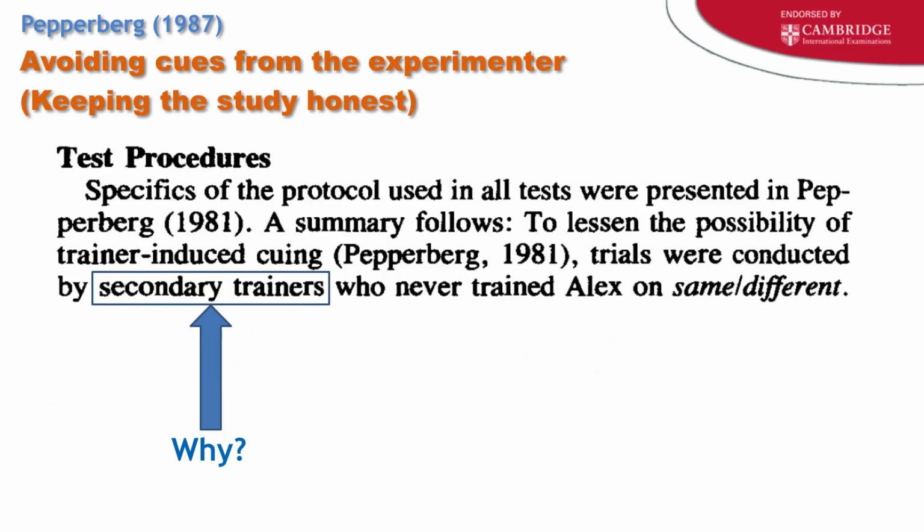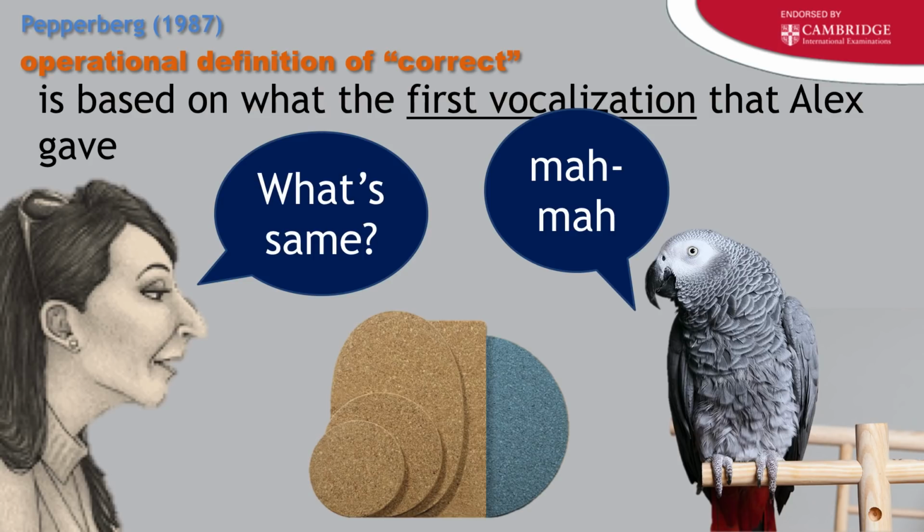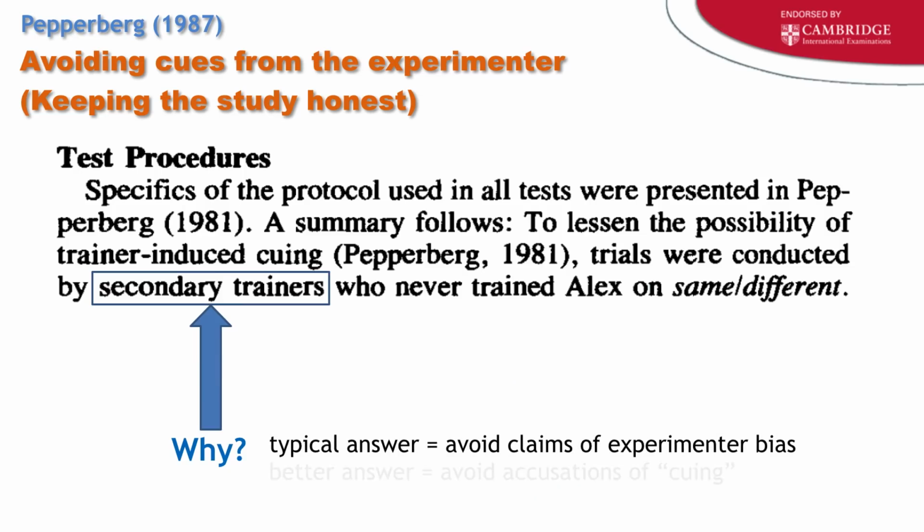Please note that the first vocalization that Alex gave was what was accepted. In other words, if he said 2 answers and the second one was correct, it was ignored. This also helps with the integrity of the test. All right, so that's the majority of the procedure.